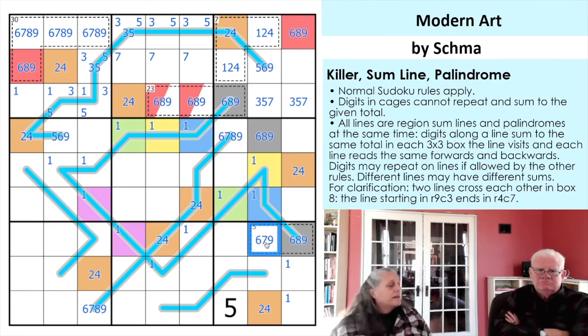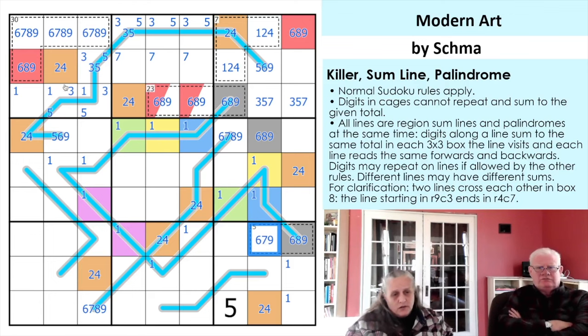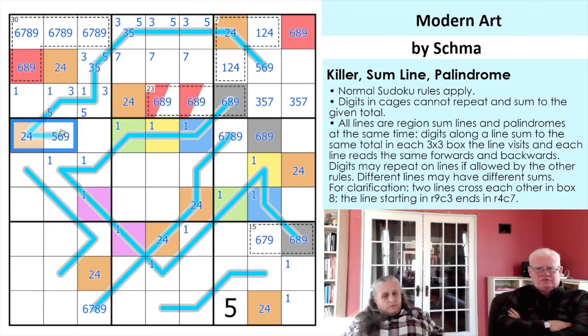Nine. Never mind, go ahead. That was going nowhere. So the combinations in row 4, columns 1 and 2. Row 4, columns 1 and 2, yes. 2 can only go with 9. Why can't... Oh, yeah, because that... Yeah. And 4 can only go with 5, I think.